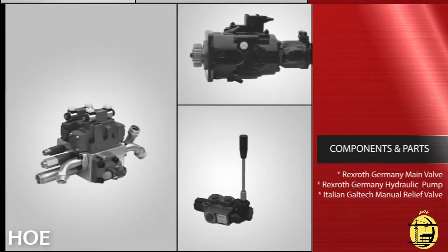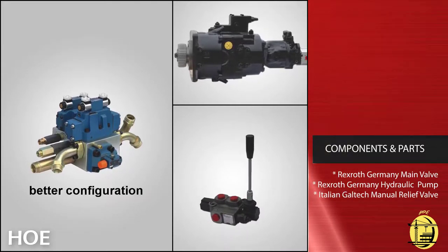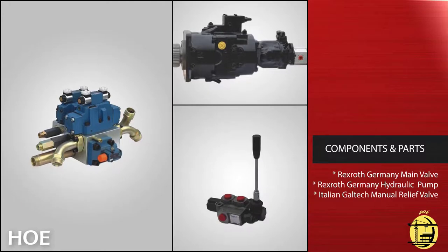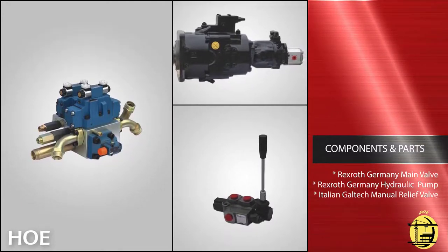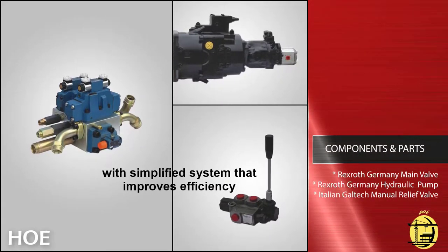For components and parts, it has a Rexstrauss Germany main valve, which is more powerful, has better configuration, and is more reliable, with stepless control of concrete delivery. It also has a Rexstrauss Germany hydraulic pump and an Italian Galtech manual relief valve with a simplified system and greatly improved efficiency.